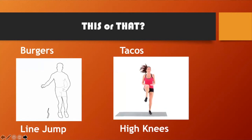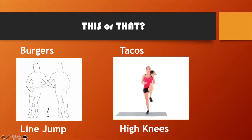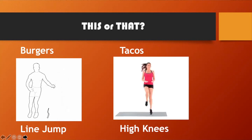Our next category will be burgers or tacos. You can begin your exercise starting now. Freeze. Your 10-second break starts now. And freeze.